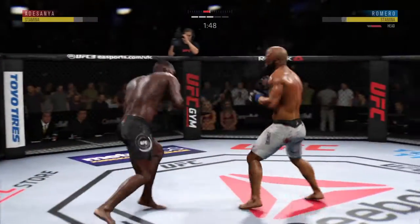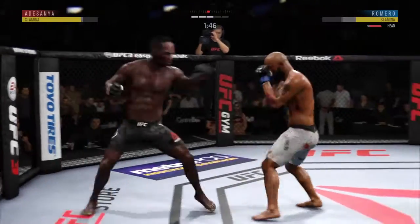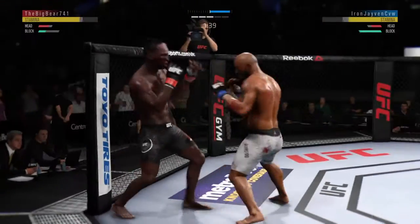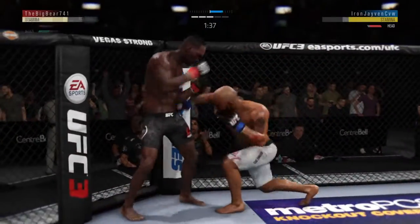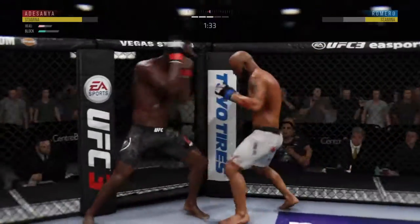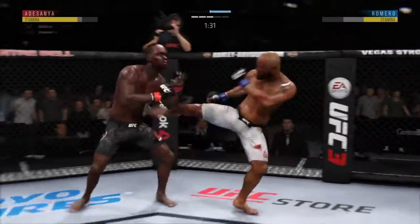Romero going for the leg kick. He misses. Caught him with a punch. Well, he left his head open again there, Joe. Oh, another one! He's got to be careful here. He's in trouble. Beautiful hook. Safe shots. Body kick. Look at that.